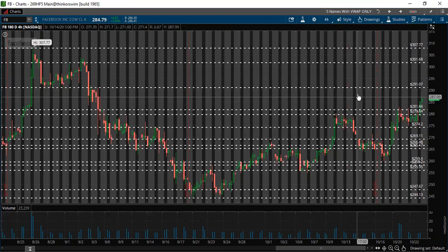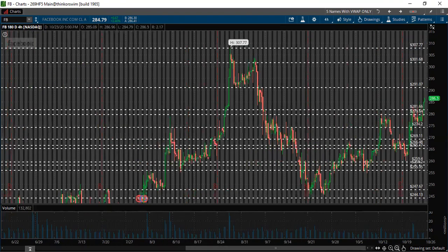I would look for 292, 291 to break for a take profit at 301. Looking at this chart right now, I wouldn't necessarily call it bullish or bearish. I would say neutral or towards bearish, leaning towards bearish. So 60% bullish. Like I said, key numbers here, 292. Break that, 301, 302. And if we're up here already, we're most likely going to test all-time highs.